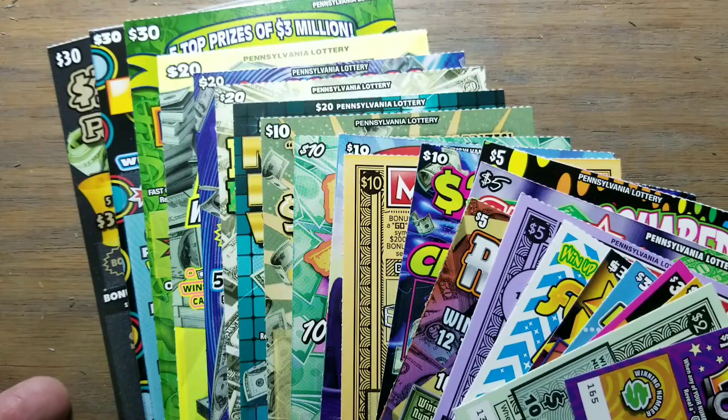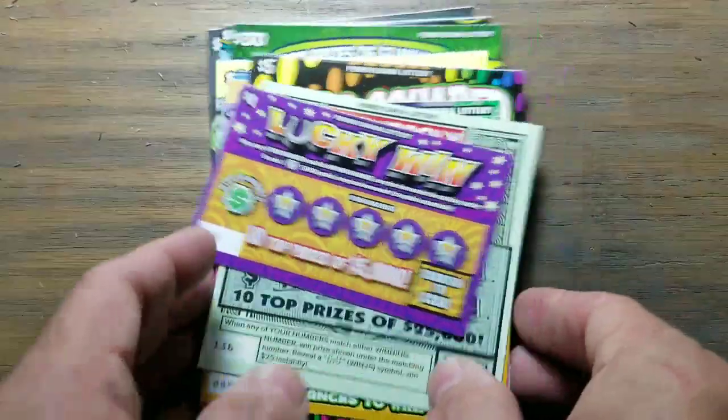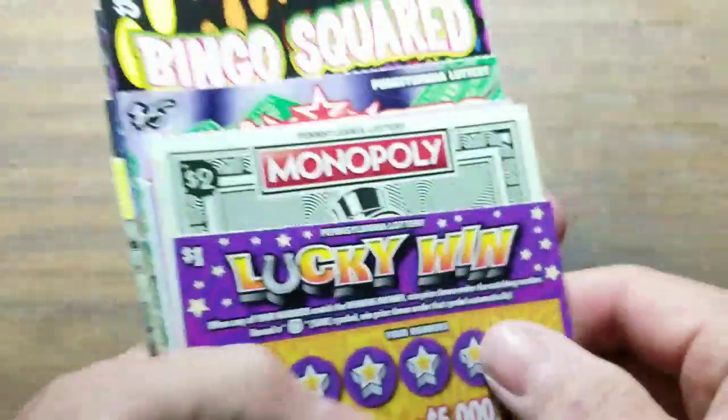Hey YouTube, Jack's back. We've got all those tickets. $259 worth of tickets out of one machine. Every ticket they had for sale on the machine. One of each. And we're going to see if that works out for us well or not.